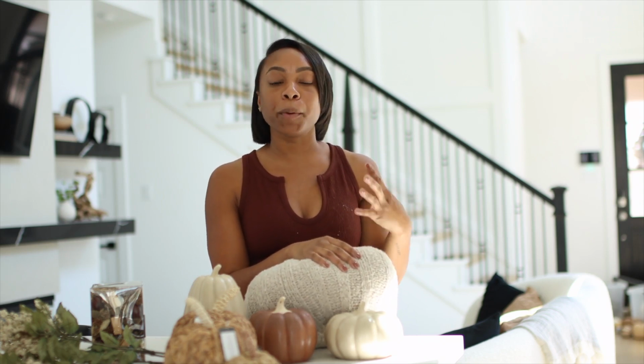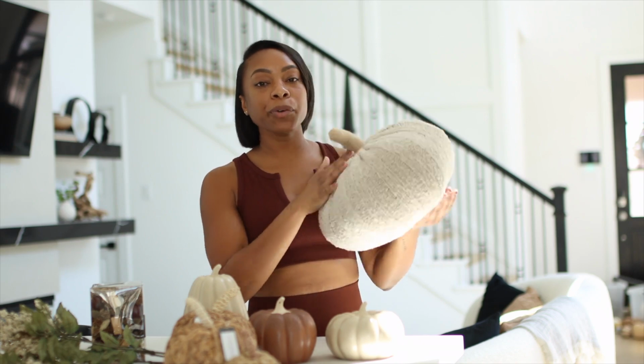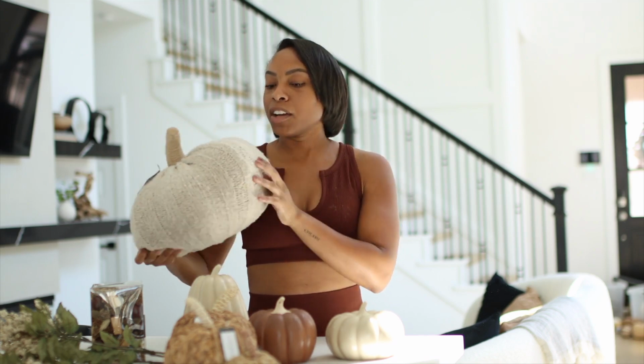And I know everybody's different. Some people really love the bright, vibrant fall colors, which is still very beautiful. It's just not really my thing anymore. So you guys will see, I got everything that's neutral. So again, if you're into neutral decor, this is definitely more so for you. But I got this really nice size gray pumpkin.